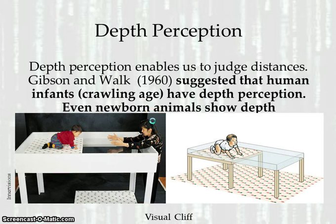And the last thing I want to talk about is something known as depth perception. Depth perception enables humans to judge distances between two things. And depth perception is cool because through this study in the 1960s, they found out that depth perception is innate. So depth perception is seeing in 3 dimensions, despite the fact that the image on the retina is only in 2 dimensions.